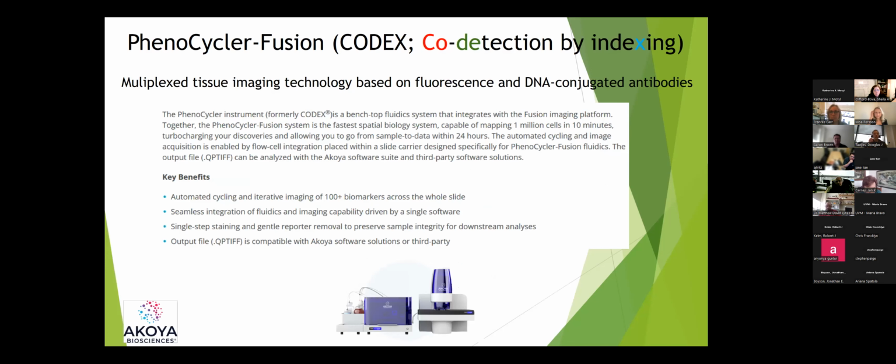Okay, I'm going to speak for a few minutes about the PhenoCycler. This is a second system, and it used to be referred to as the CODEX, which was an acronym for CO-Detection by indEXing. The PhenoCycler is a system for doing multiplex tissue imaging based on fluorescence and DNA conjugated antibodies, somewhat similar to the GeoMx.